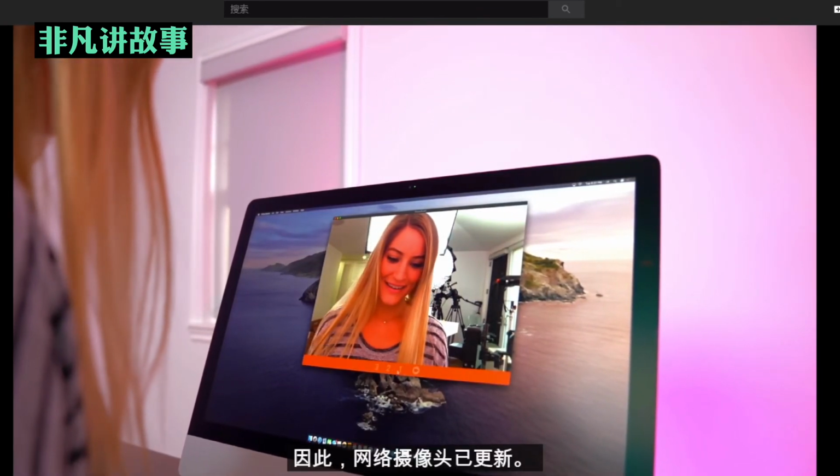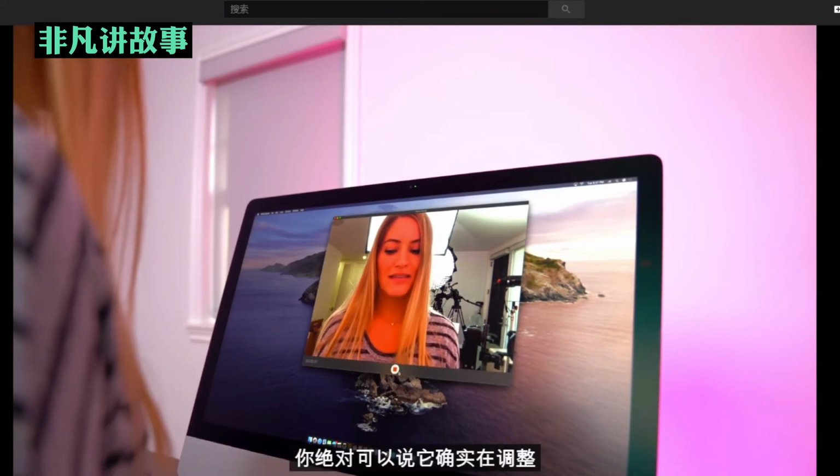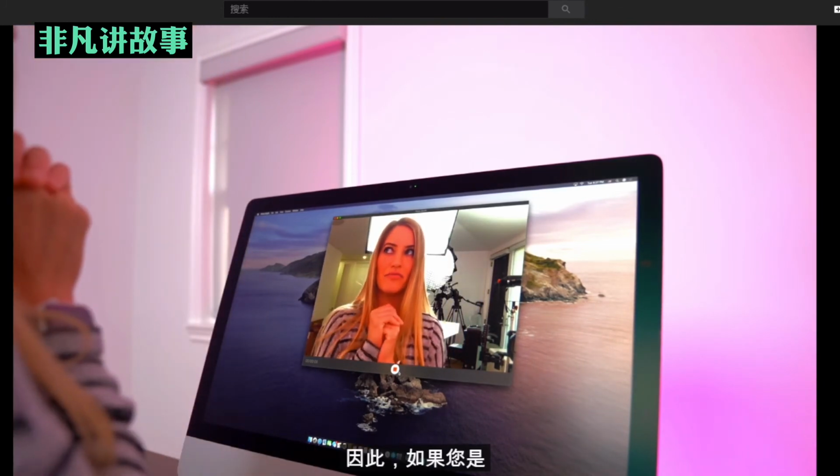So the webcam has been updated, and even in my little bit of time in testing this, you can definitely tell that it does adjust very quickly for exposure. So it definitely does help out if you are in lower light situations.